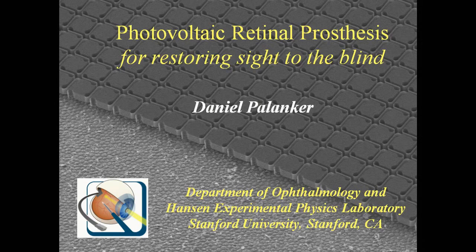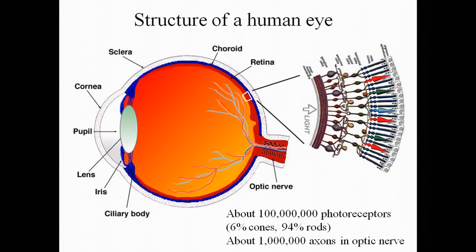I'll review the restoration of sight with photovoltaic retinal prosthesis. Just to remind you, the eye is an amazing optical system with a 100 megapixel camera basically in each eye, 100 million photoreceptors that transmit the signal through neurotransmission into bipolar and then ganglion cells, compressing it to 1 million axons going to the brain.